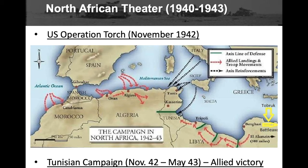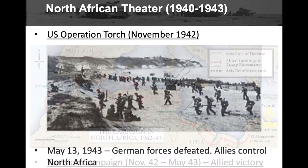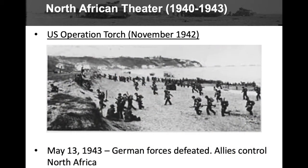November of 42 to May of 43 is the Allied victory, when they defeat Rommel's forces and basically take North Africa. So that ends the North African campaign. Here's a picture of Operation Torch with the U.S. soldiers landing in North Africa. May 13th, 1943, German forces defeated, and the Allies control North Africa.